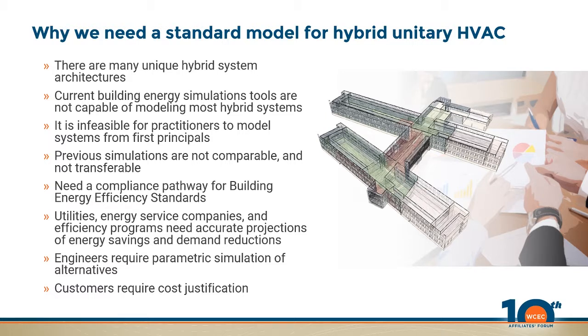There have been a fair number of previous simulations, especially by academics who come up with some type of unique hybrid system architecture. But in all of the reading that I've done on this, it's almost impossible to compare one author to the next and one study to another, because, as I mentioned, every application is unique, every building is unique, every model is unique. So you see all kinds of claims that a particular hybrid system might reduce energy use by 50% or 65 or 70 or 90%, but everyone's running on a different baseline, and there's really no study that coordinates all of them in a singular way.